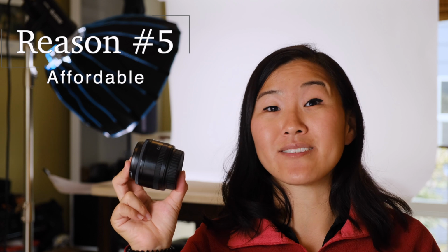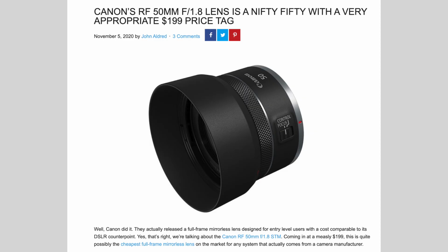Next, this lens is super affordable. 50mm lenses are generally pretty inexpensive as long as you get the f1.8 version. Even Canon just released a brand new RF 50mm f1.8, and the price point is like the lowest I think that Canon RF lenses have ever been. It's $200, which is pretty reasonable.